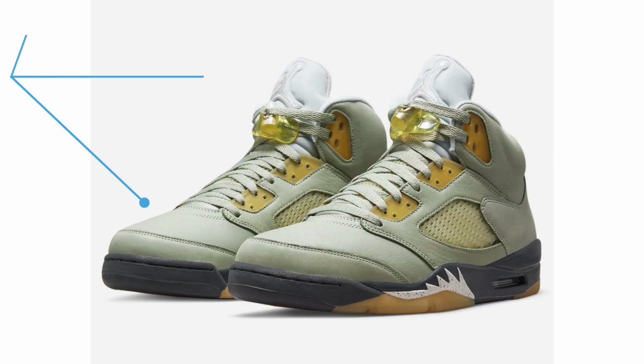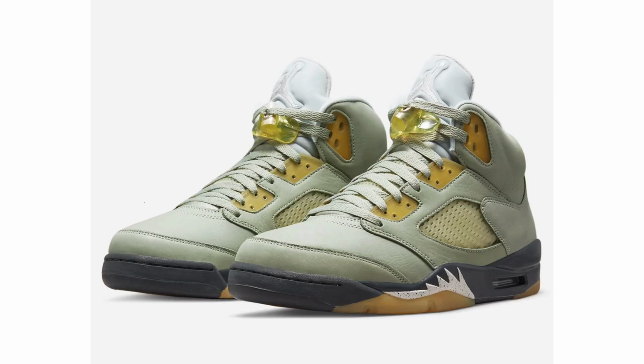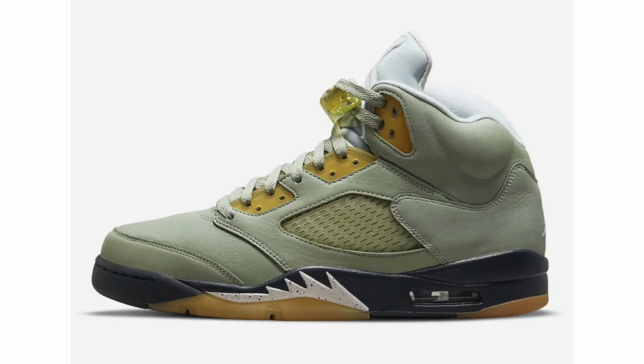Just the other day, official images popped up of the Air Jordan 5 Jade Horizon. Now, unfortunately, shortly after that, the shoes also got pushed back. So originally, as most of you know, they were expected to debut in 2021. We had several release date changes for different dates in 2022, and the most recent release date was March 25th. Now, the new date is April 9th.